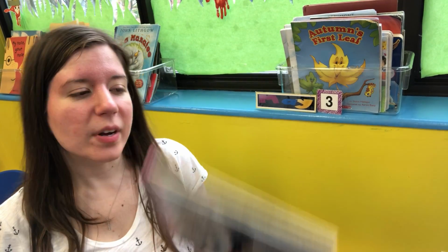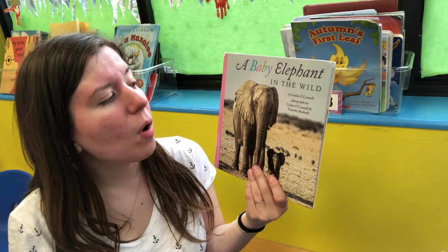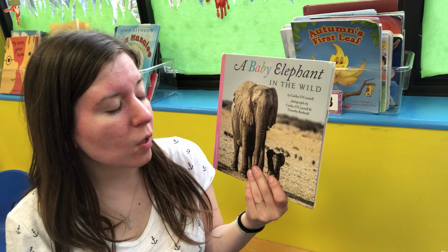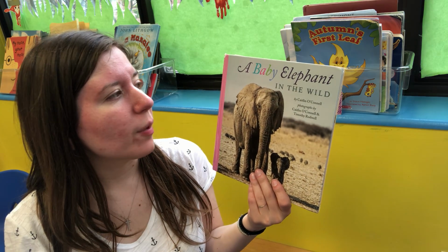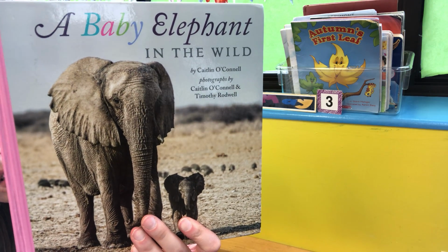Hi everybody, today we're going to read A Baby Elephant in the Wild by Kaylin O'Connell, photographs by Kaylin O'Connell and Timothy Rodwell. A baby elephant in the wild.